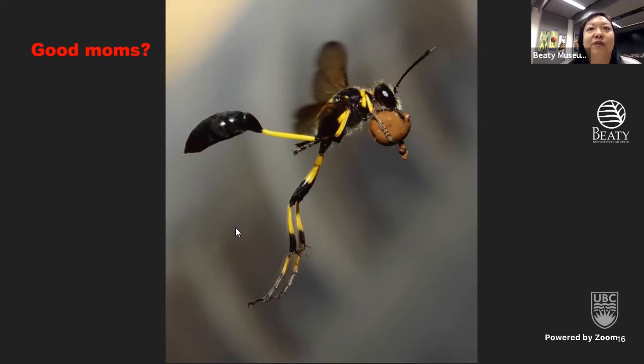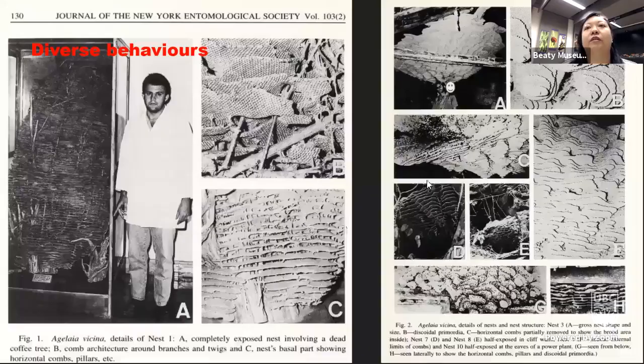So there's a lot of good sisters too, I should say, especially in the colonies, that are going to be good at caring for the young in general. And so another mud nest being built. That was a mud dauber. Here we've got a lot of diversity in the size of the nests as well.